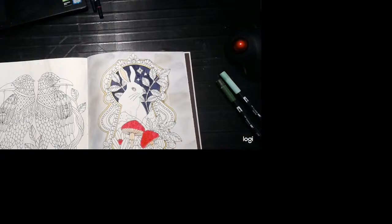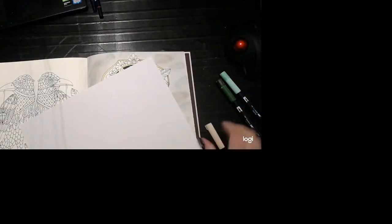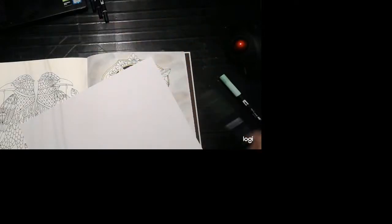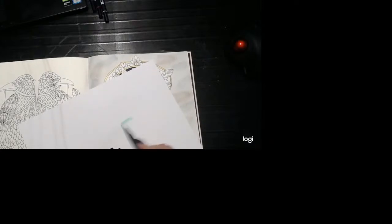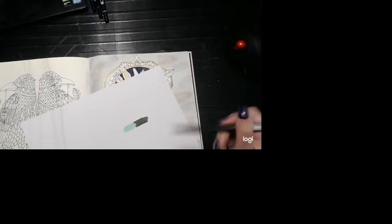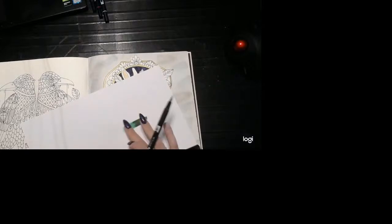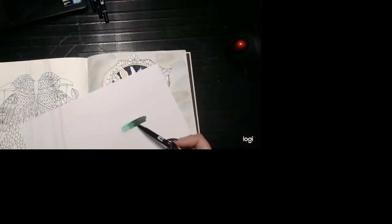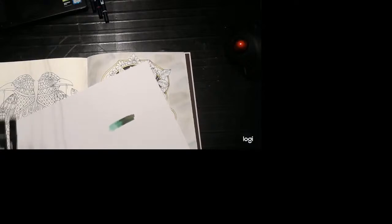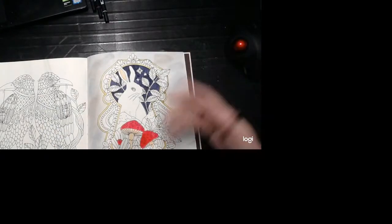These markers are water soluble, so they don't blend together as well as an alcohol marker would. They just don't work that way as much. I like to base coat with them. You can use some water, but I just don't use them that way very much. See, they don't really blend, and it kind of peels the paper up. You do get a little bit of a gradient that way, but I mostly use them for base coating, and then we'll put pencils over the top of it to put our shading in and stuff.